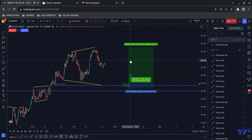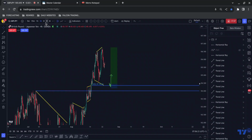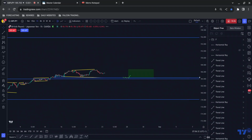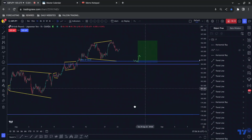And of course, if that entry shapes up, then we have something in the region of 8.5% just to the high of this structure in case it starts to form something else. And of course, if we kept going to that higher time frame target, then you don't need to be a genius to work out that there is a lot of profit potential on the table. So that is my forecast today. I'm going to just amend this, as I said, in a moment.